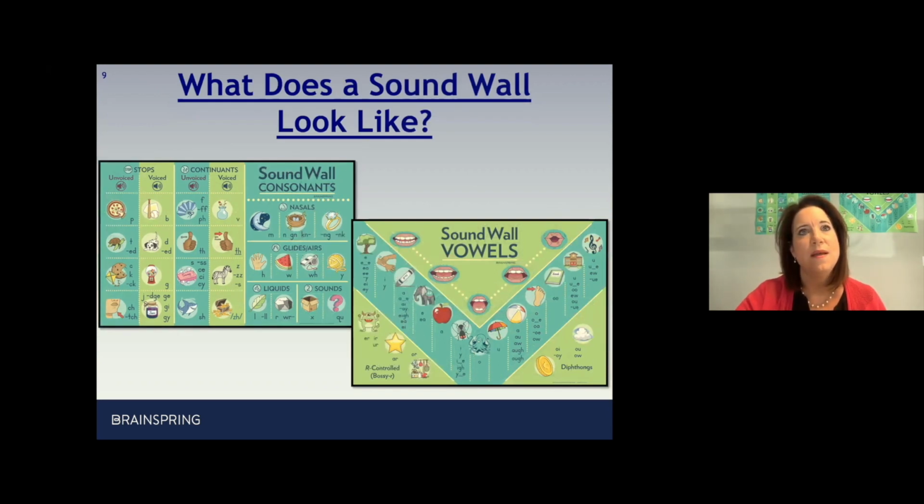So what does the sound wall look like? Well, this on the screen is just an example of what our sound wall is. The connection of speech sounds to the letters that make these sounds is an absolute necessity for students to learn to read and write. To put it simply, we just want to help students match the sounds they're learning with all the ways that sound is spelled so they can recognize it in print.